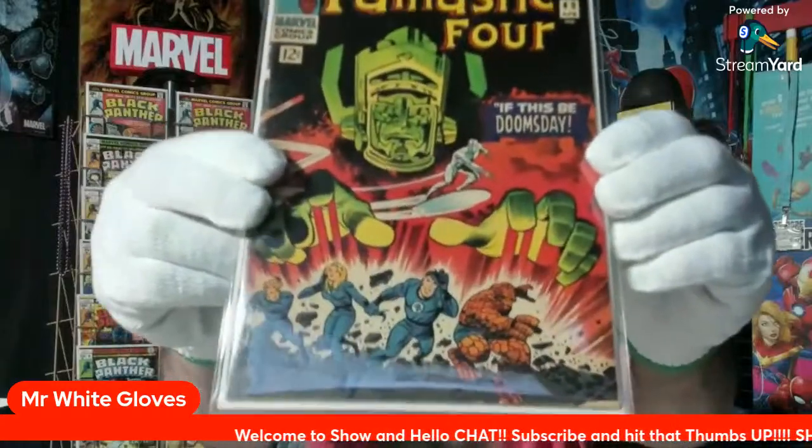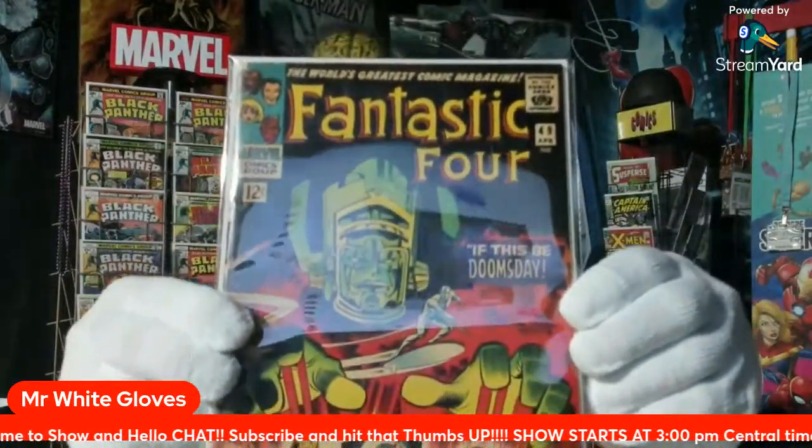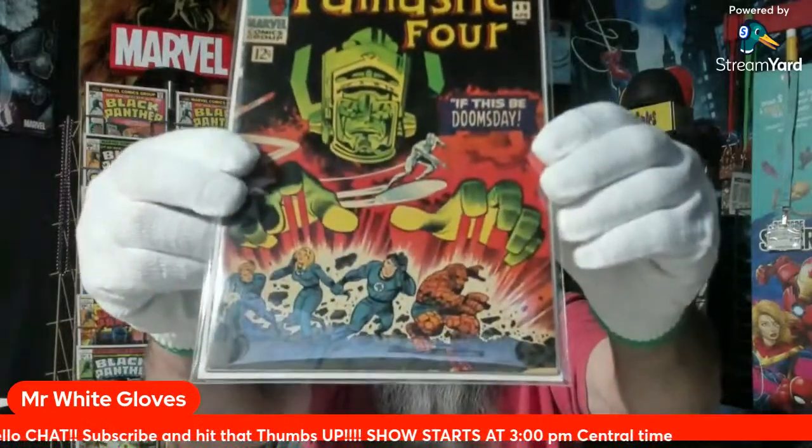This is all Robert Galvin's fault, if y'all don't like them. Nice photocopy cover. Yeah, right. I wish it was a photocopy cover. No, I don't. Beautiful.